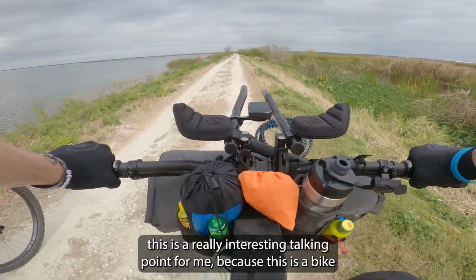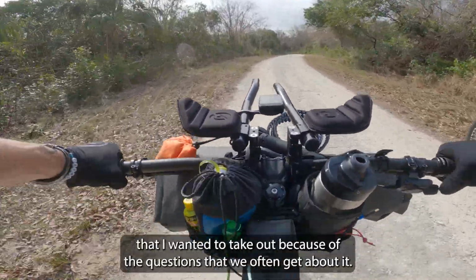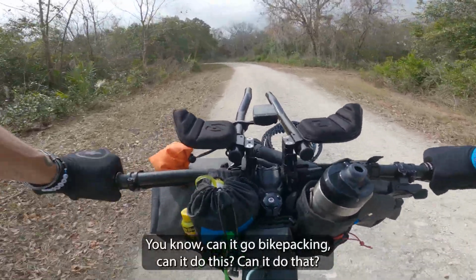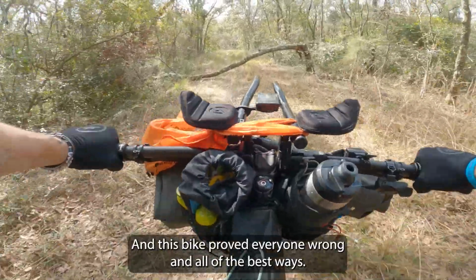So the HXT, this is a really interesting talking point for me because this is a bike that I wanted to take out because of the questions that we often get about it. You know, can it go bike packing? Can it do this? Can it do that? And this bike proved everyone wrong in all of the best ways.